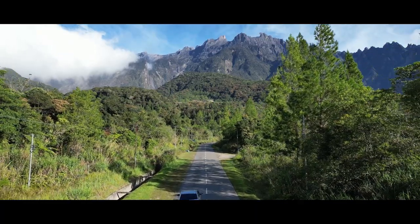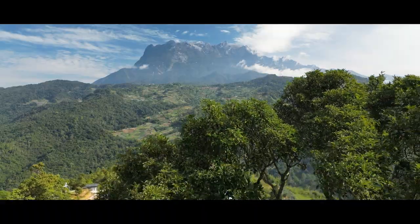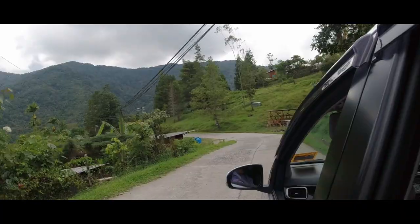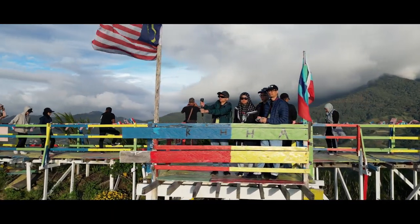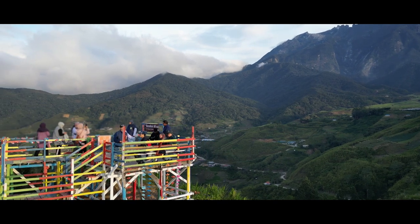Amidst the lush, hilly landscapes of Sabah, we found ourselves in awe of nature's grandeur. Here, in the vicinity of the majestic Mount Kinabalu, we explored the captivating beauty of Sabah. Join us as we take you on a captivating 4-day, 3-night adventure through the enchanting wonders of Kundasang and Kota Kinabalu.